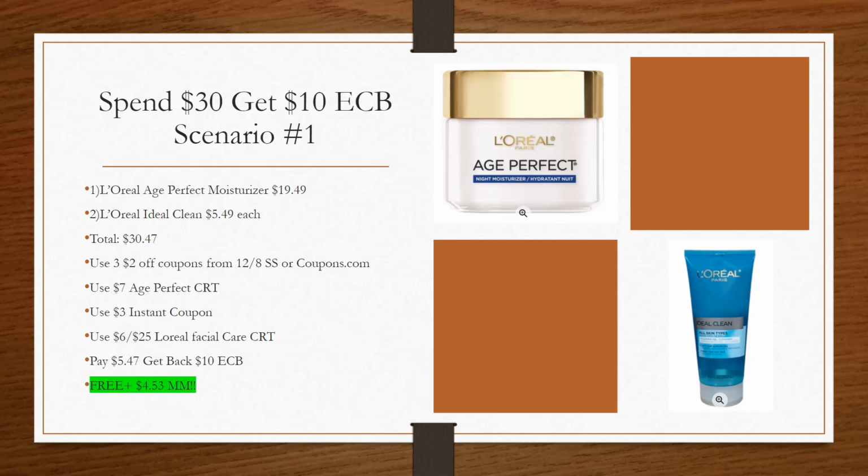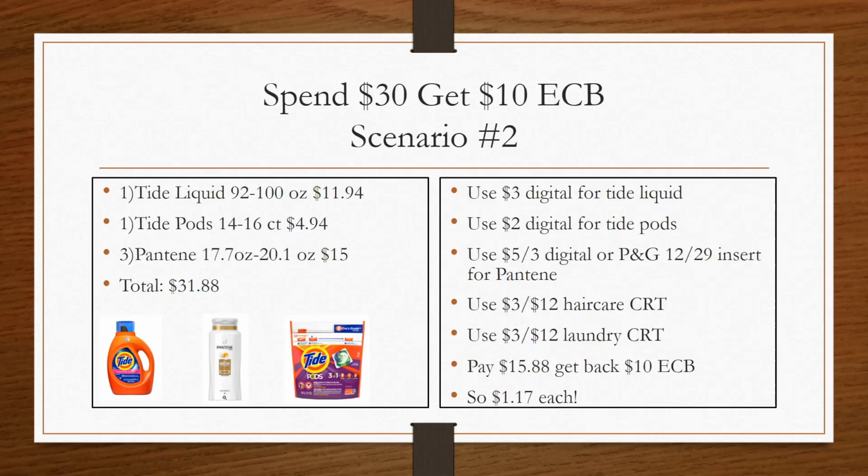Final cost is free plus a $4.53 moneymaker. So I'm super excited about that. That's a really good value for you guys, and it's a really good product. So that is scenario number 1 if you guys want some good facial moisturizers.